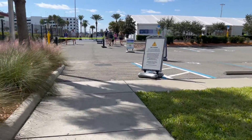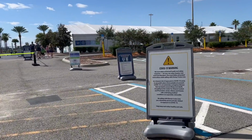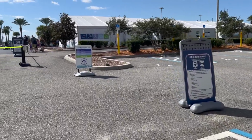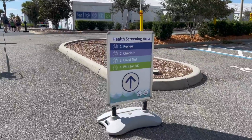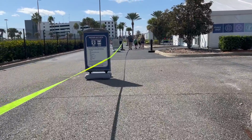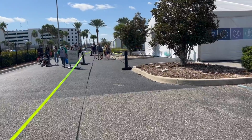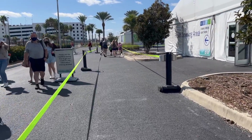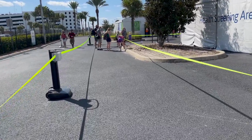Okay, so we just dropped off our bags over there. And now we're going just right across the street to the COVID screening area. Everything's very orderly. No issues. Clear signage. It's like they know what they're doing. So I'm a little nervous about this part, and I'm not sure how much I'll film in here just because of health, and I get weird about filming stuff like that, but we shall see.